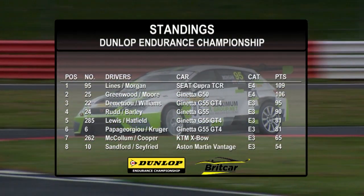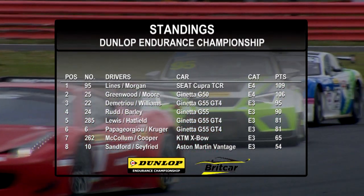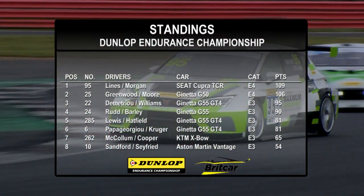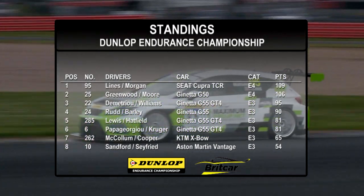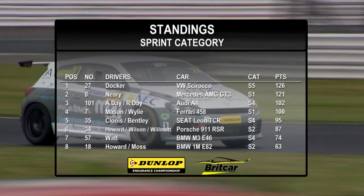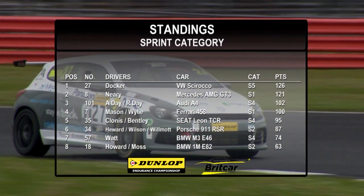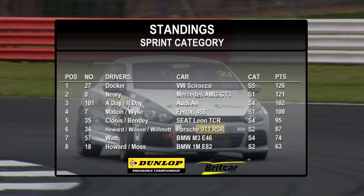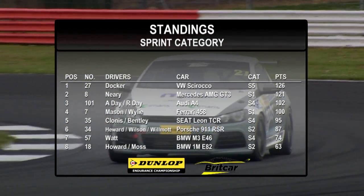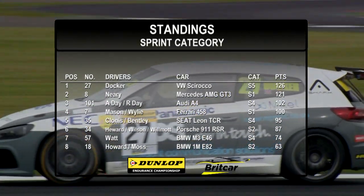That class win puts Lyons and Morgan at the very top of the Endurance Championship standings, 3 points clear of Greenwood and Moore, and with erstwhile points leaders Demetrio and Williams dropping to third. Tim Docker is the Sprint Championship leader after a flawless start to the season in his Class 5 Sirocco, making it double joy for Maximum Motorsport. Richard Neary is just behind in second, with Alex and Robert Day third after a class victory in race 2.